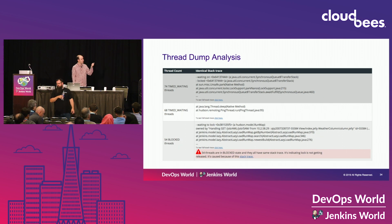So this is an example from a thread dump analysis that I did a while back, where someone was, again, reporting slowness on the main Jenkins page and just general UI slowness. So we captured some thread dumps and looked, and when we dug into the blocked threads, we see a lot of threads blocked waiting to load the weather column.